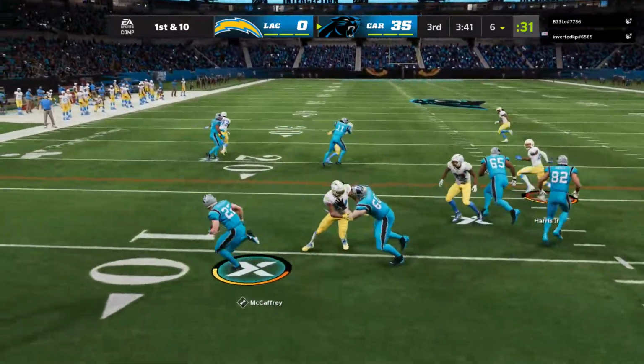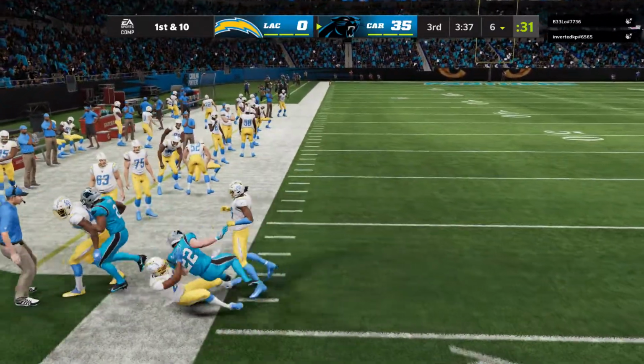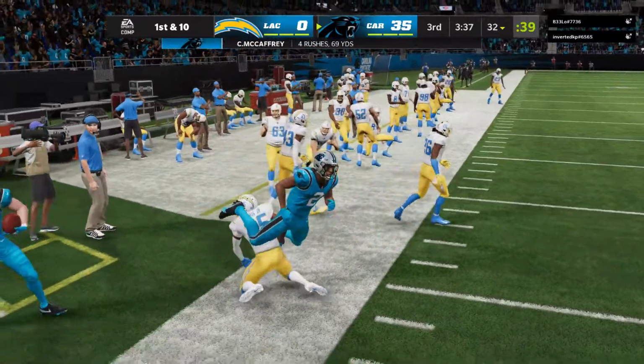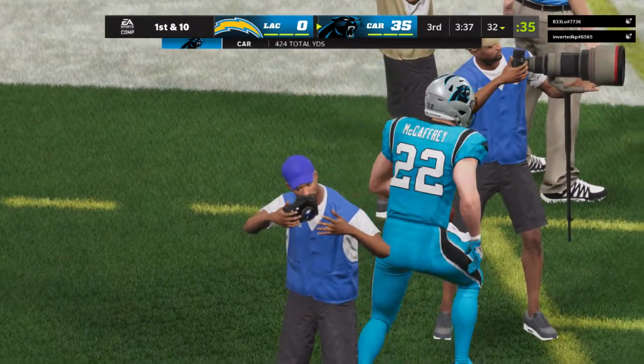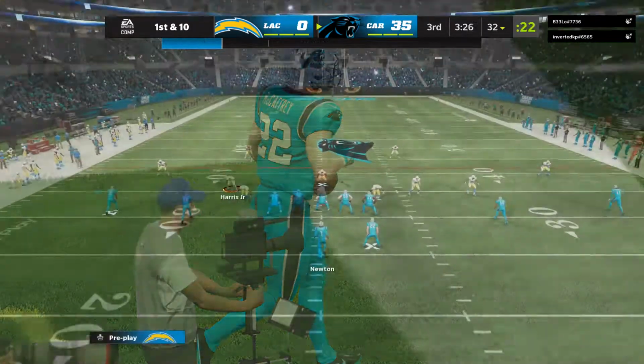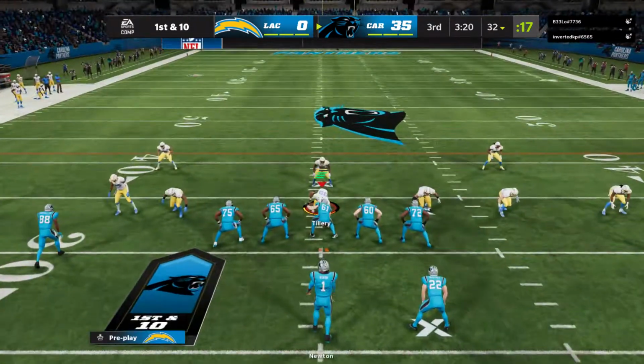The drive begins with a run by McCaffrey. McCaffrey with a first down and more. And he'll have this past the 30 prior to going out of bounds. 69 yards rushing for him now. He's only carried the ball 4 times. From the 32 now, here's 1st and 10.